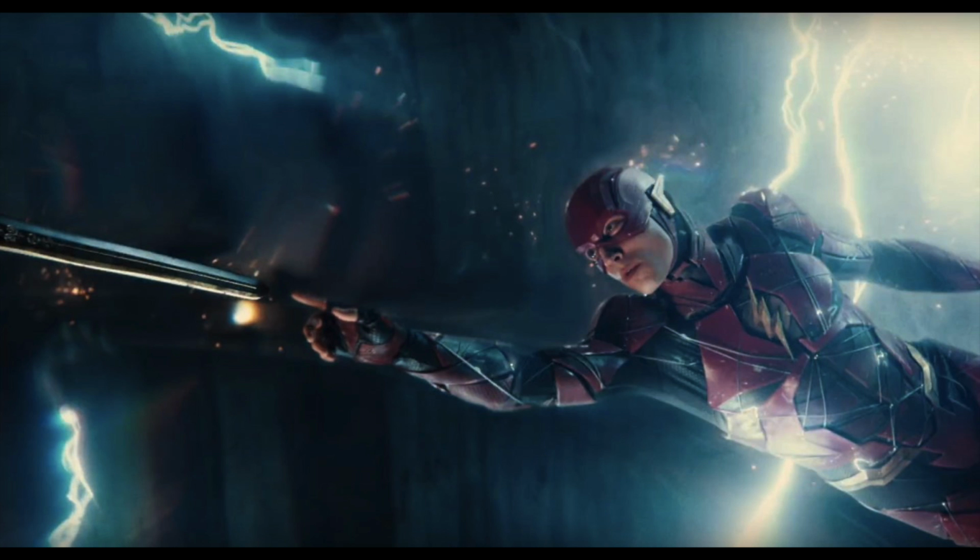First topic, why does he have blue lightning? Traditional Flash lightning is reddish yellowish, basically yellow, red. It's kind of orange, crimson. And in Justice League, it's light bluish. I wonder why. We're going to go over a few reasons why this could be, and a few reasons why it shouldn't be. You guys could leave your reasons in the comments below.